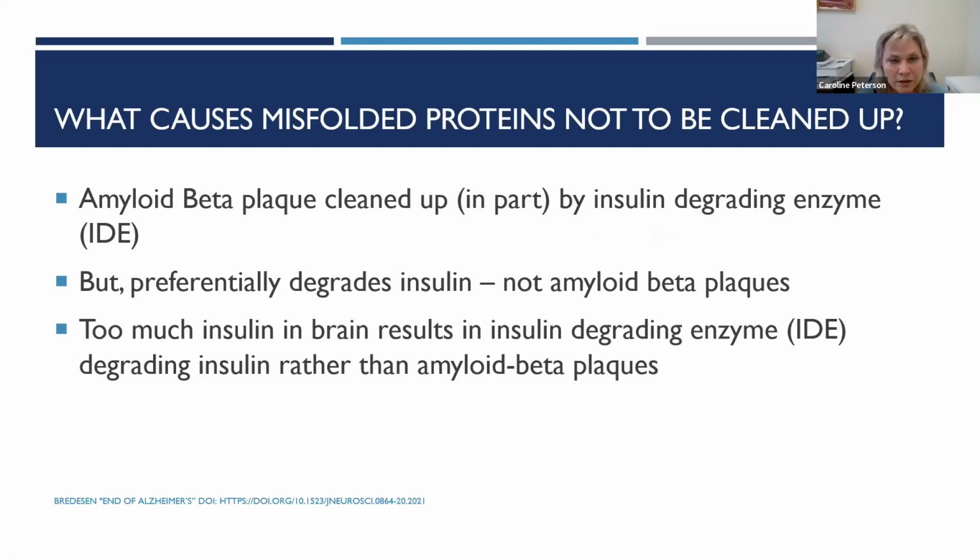So one of the main reasons that misfolded proteins are not cleaned up is because the insulin degrading enzyme is used both to clean up the amyloid beta plaque and insulin. So if there's too much insulin circulating in the brain, the insulin degrading enzyme is going to be like, I'm going to be working on that insulin instead of the amyloid beta plaques, because degrading the insulin is my number one priority. Insulin is highly inflammatory. You think glucose, you think sugar is inflammatory. Insulin is also inflammatory.